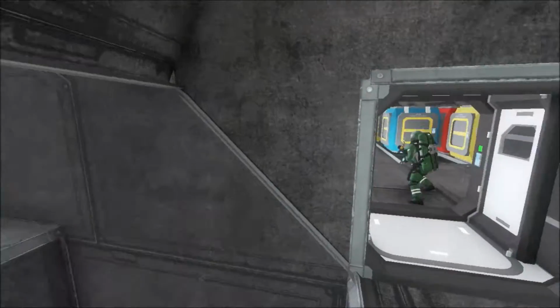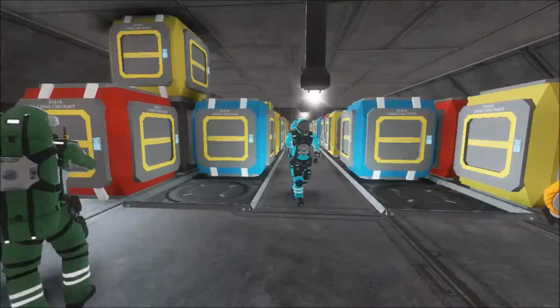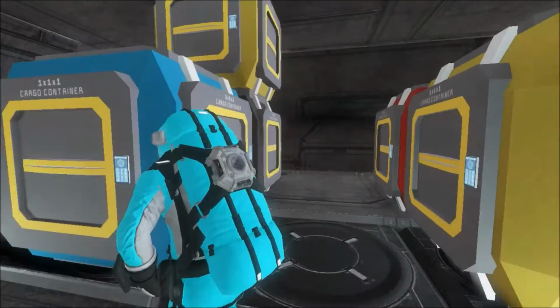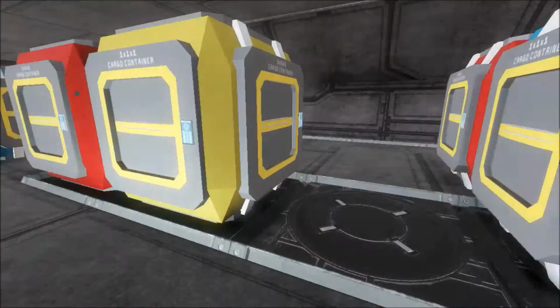So the ship itself is pretty nice. It isn't a bad ship at all. So here we have our dressing room. As you can see here, this is the color that I got. As you can see here, this is the color that Robin has.